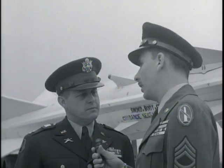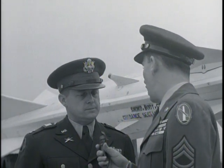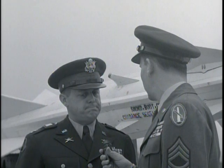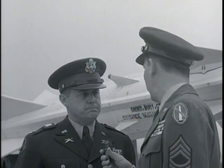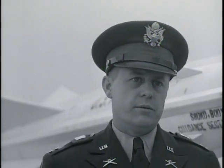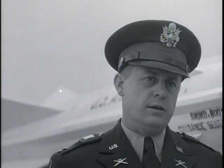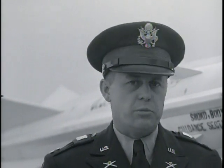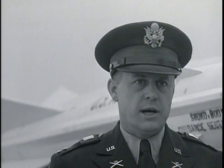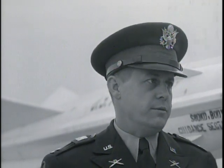Captain Collis, as a battery commander, I wonder if you could tell us, without revealing classified information, of course, just how the Army goes about defending any given area. The broad picture is not classified. In general terms, you build a ring of Nike sites around the area to be defended, such as this site in the Upper Marlboro area aids in the defense of Washington, D.C. The number of sites depends upon the size of the area to be defended and the availability of terrain.